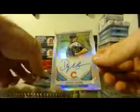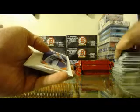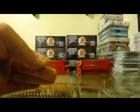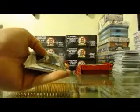Dylan Cease, refractor autograph for the Cubs. Not numbered. Refractors, Jacob Lindgren, Alan Hansen. Tyler Kolek, mini. Blake Anderson, Julio Urias, refractors.